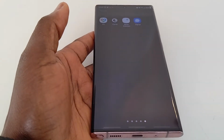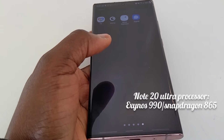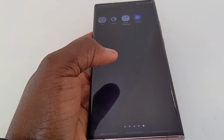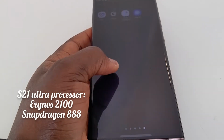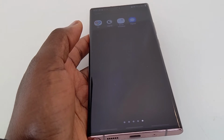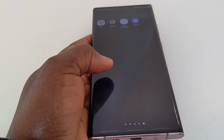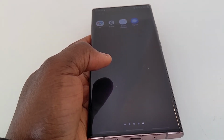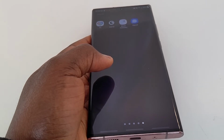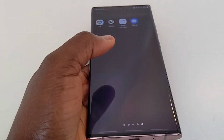Processor wise, the Note 20 Ultra came with Exynos 990 if you're in European international regions, and in US you had the Snapdragon 865 processor. The S21 Ultra comes with 888 Snapdragon version, and Exynos will be 2100. So very enhanced processing in that capacity, because one of the problems that people had with Note 20 Ultra was the processor. Exynos 990 was giving a lot of heat when processing heavy duty tasks, especially even for me when I was transferring my data onto the Note 20 Ultra. On that very first day, it took a lot of time, and it got heated at some point, and it wasn't that smooth a transition. But I'm sure that will all be improved in your S21 Ultra, because you have that extra room and extra capacity on this processor.